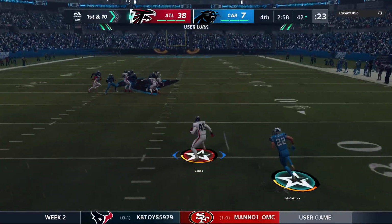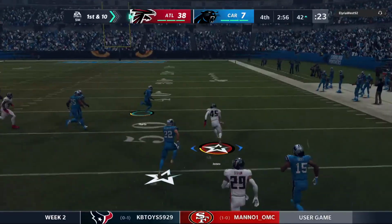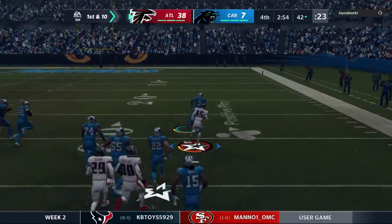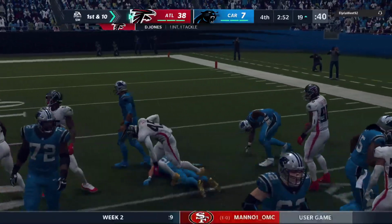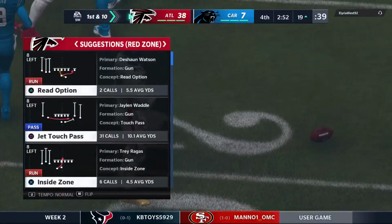And now here is another interception. Picked up by Deion Jones, the linebacker. And they will be set up now as he brings this thing all the way back inside the 20.